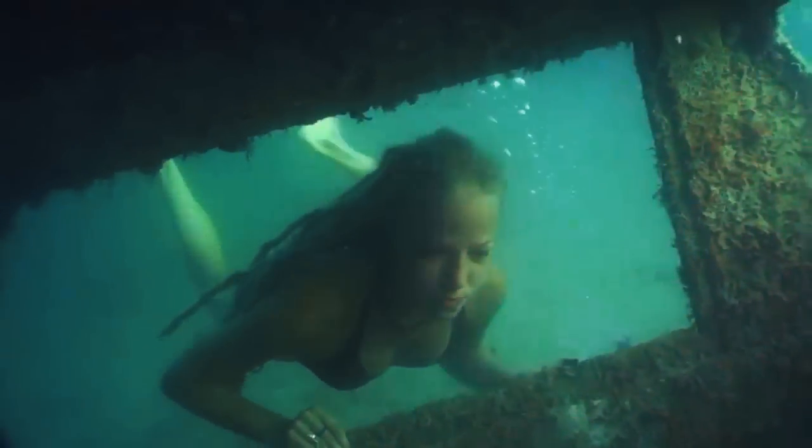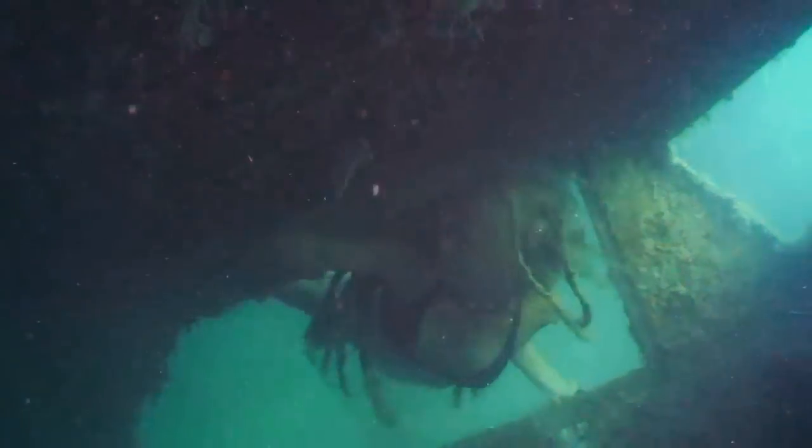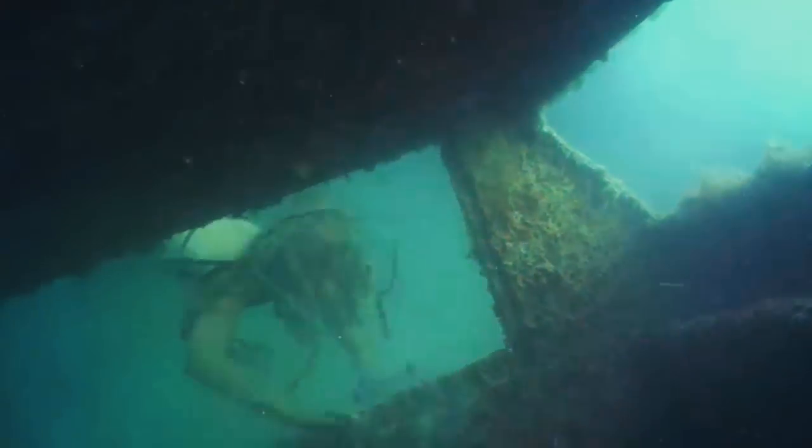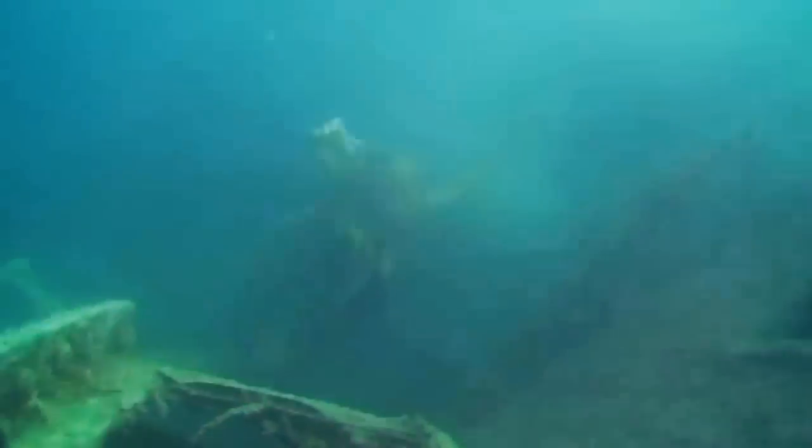I lose some girls because they go to the wreck and then they freeze. They don't want to go inside the shipwreck. They don't want to put a roof over their head. It freaks them out, like a little bit of claustrophobia. So I gave up, couldn't find the right talent. The Sea Siren project was now put on the back burner.